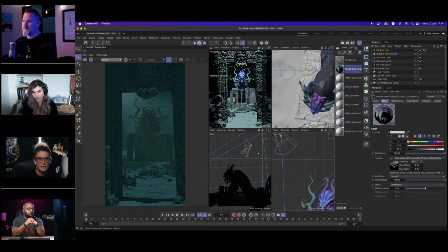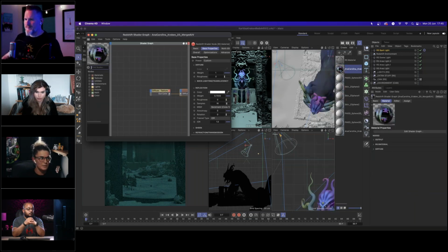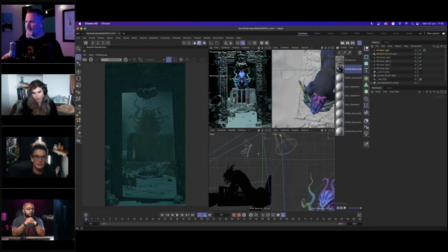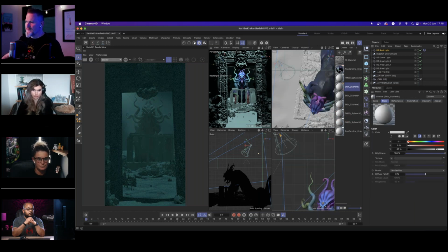So we can do this. Let me remember where this is going to be: tools, then convert materials, convert replace materials. All we want to do is convert and replace our material. Now when we double click, we have good old shader graph. If we didn't want it to be the shader graph, we can just reverse that process. If we come back, is this our standard material? Cool. We can come into material, tools, and then convert material to nodes. Oh, I didn't like that.